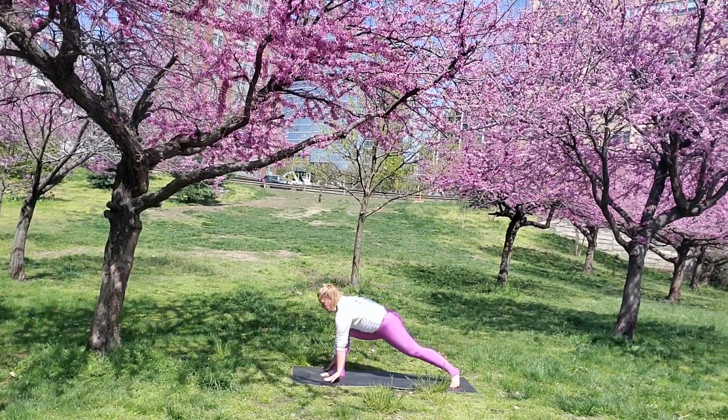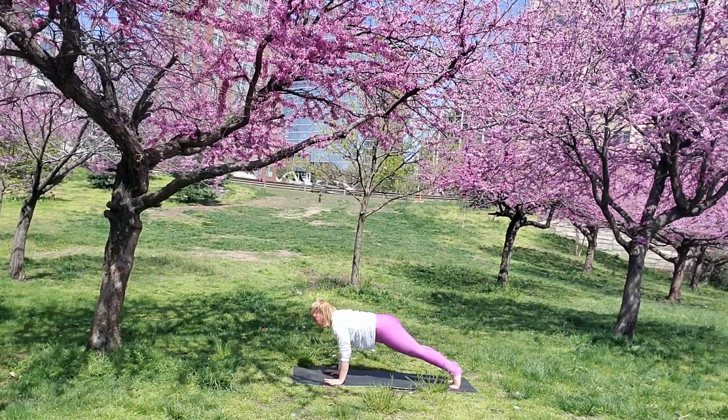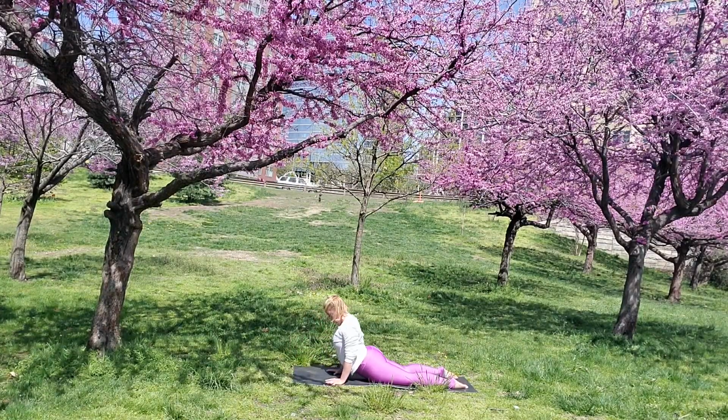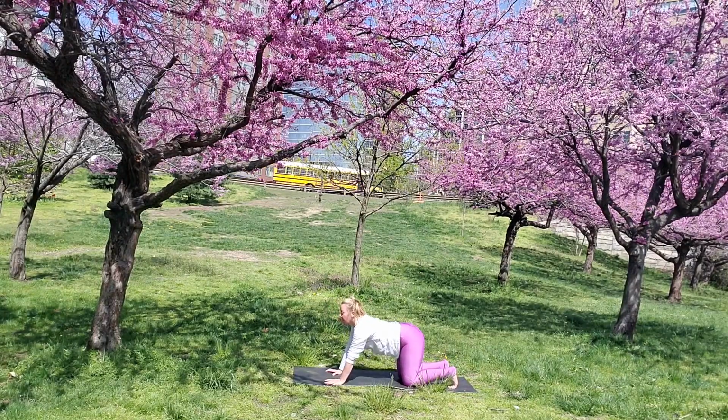Hands to the mat. Step back, downward facing dog, plank, chaturanga variation. Inhale, lift cobra or up dog. Tuck the toes, downward facing dog. You're doing wonderfully.